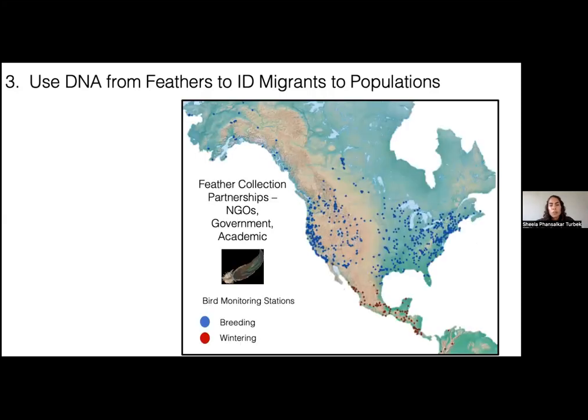And this is a part of the process that requires the collaboration of a massive number of nonprofit organizations, government agencies, and academic institutions to obtain the number of samples necessary to reconstruct migratory routes. Here, for example, you can see the distribution of bird monitoring stations on the breeding grounds in blue and the winter grounds in red, many of which we've collaborated with over the years.